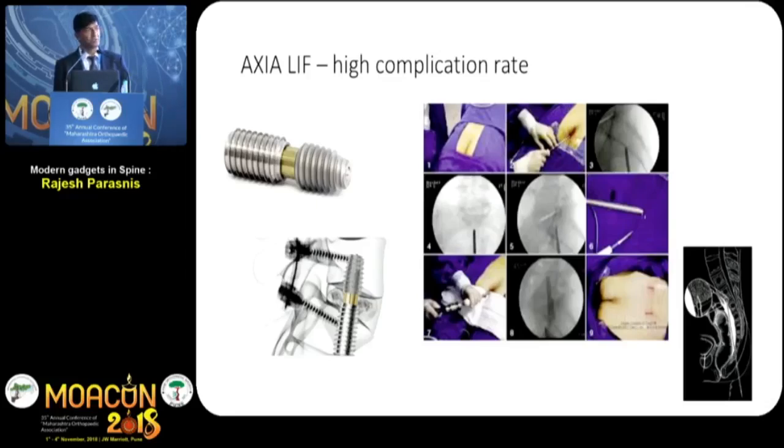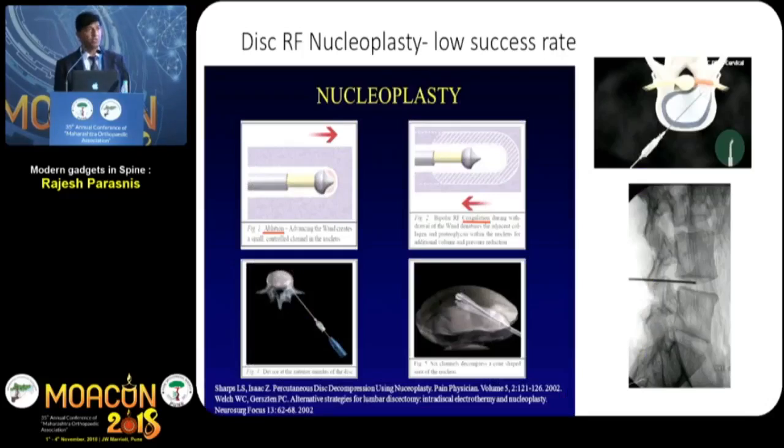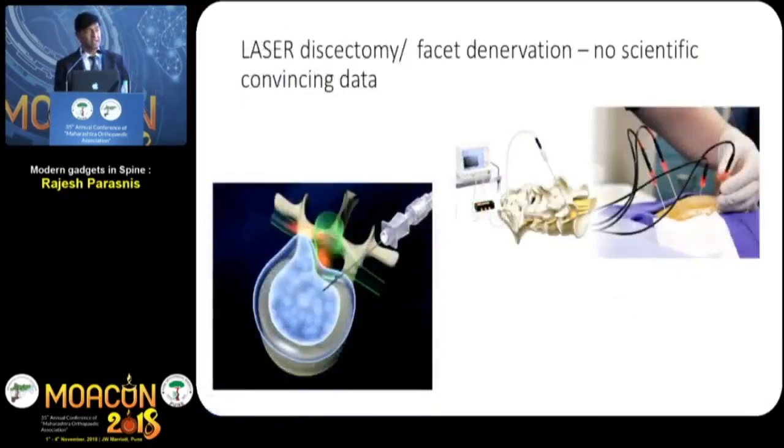Axial lift was a very novel, different concept for L5S1 listhesis, but because of rectal perforation and other difficulty in procedures, it is out. Nucleoplasty caught a lot of imagination when it came, some of us did it as well. It has gone out of vogue because there are no promising results. Laser discectomy, still there are certain people who are saying, but percutaneous laser discectomies in literature have not proved to be superior or even comparable to the standard conventional techniques. So also the denervation and other things.